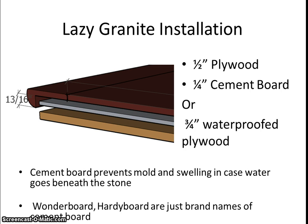Lazy Granite gets installed on top of 1/2-inch plywood and 1/4-inch cement board. That's what we recommend. Alternatively, you can use 3/4-inch waterproof plywood. So the question is, what does that cement board do?